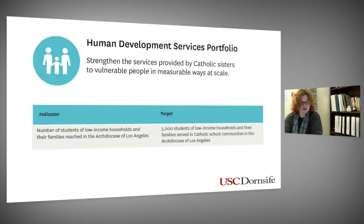So I want to note that the next 2 indicators are specifically for Catholic education in Los Angeles grants. This one is the number of students of low-income households and their families reached in the Archdiocese of Los Angeles. The target is 5,000 students of low-income households and their families served.